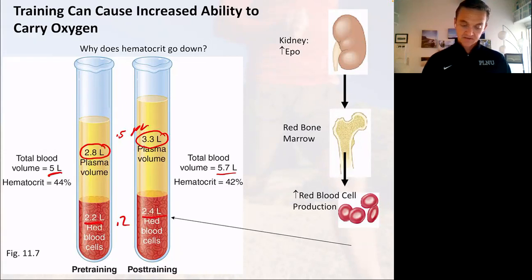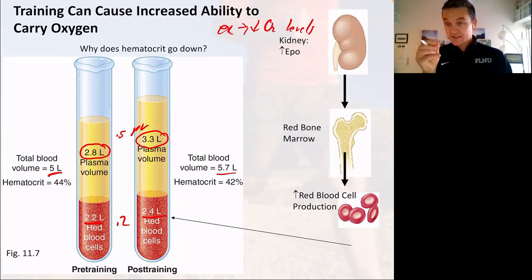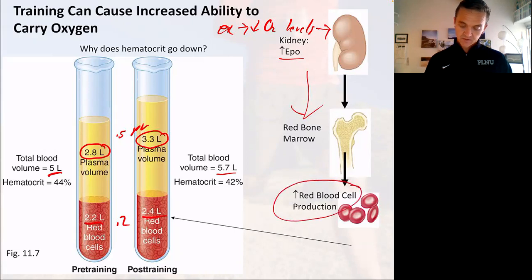So when we exercise, we have decreased O2 levels. If we're exercising intensely, at some point during exercise, we might have a little bit of decreased O2 in the blood. So the kidneys will sense that, right? They release erythropoietin. Erythropoietin goes to the red bone marrow and increases red blood cell production. We get some increased red blood cells. Okay, so it's not only that we increase plasma volume, but we also increase red blood cell volume.